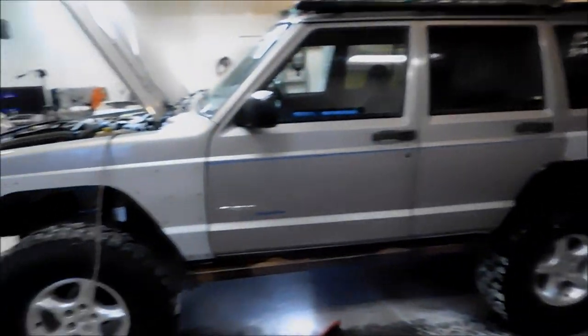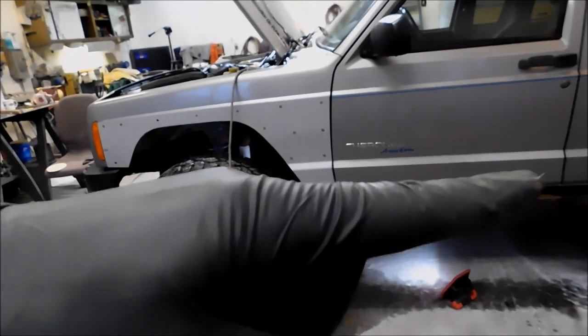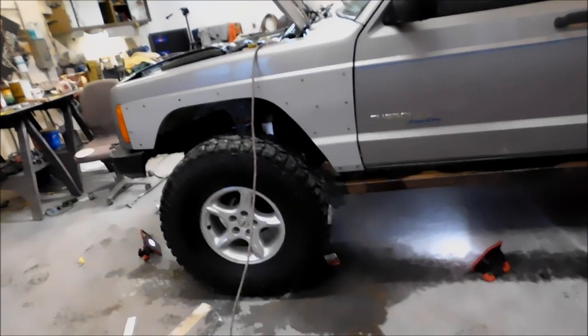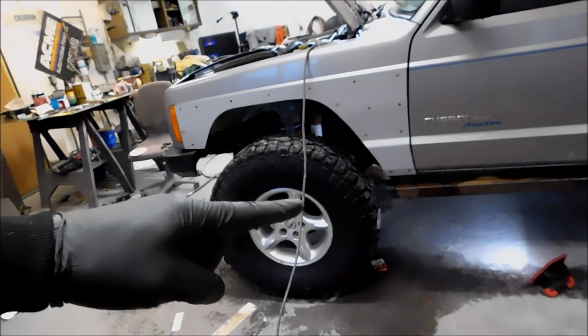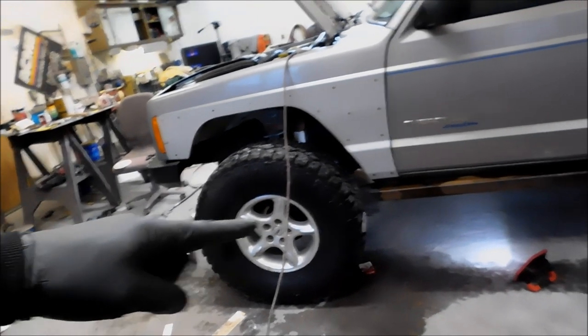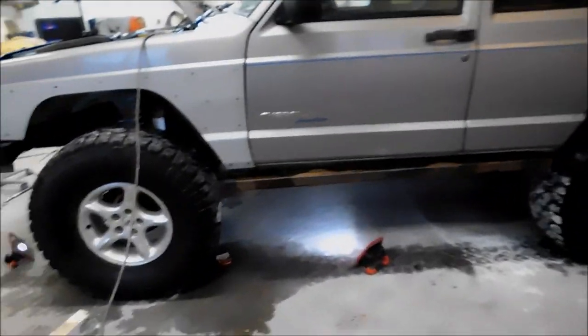It looks like a grocery getter, but from right there down here, the only thing that's left factory is that axle housing and those brake calipers right there. Everything else has been customed.